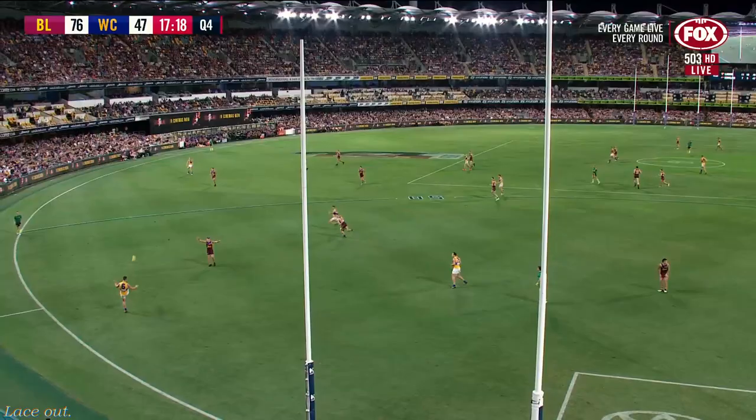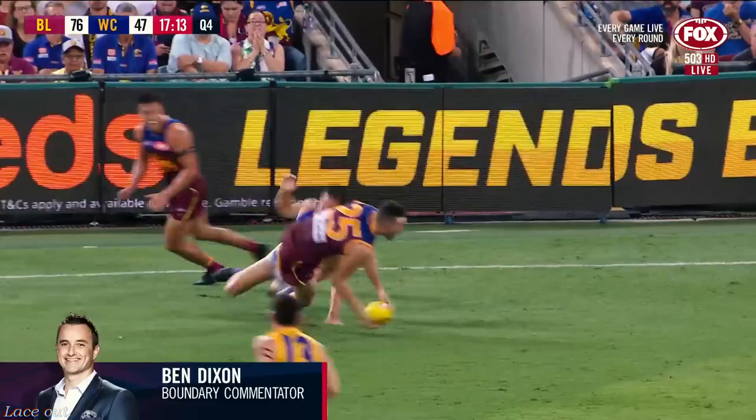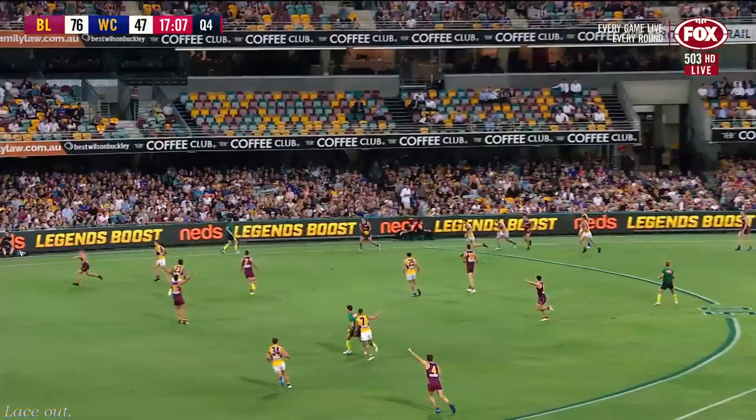One thing the Eagles don't do, they don't panic. They'll stick to what they know. They'll take the angles like we've spoken about. Missed there by Duggan. And now it's McStay together. McCluggage. Lions tucked up on the boundary in short.